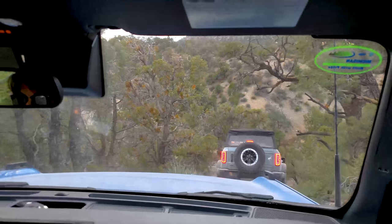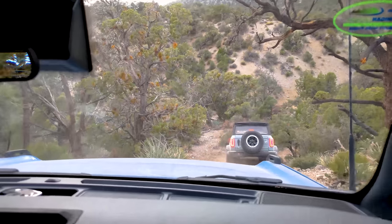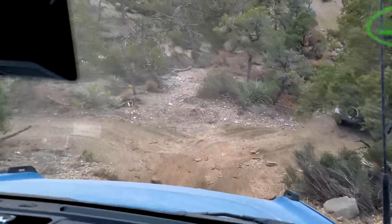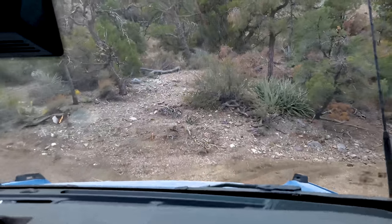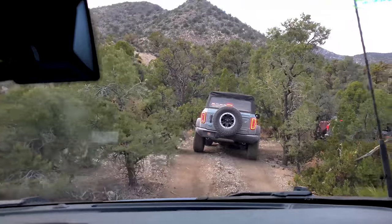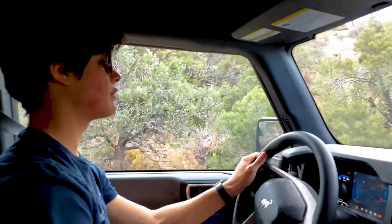Not only is this ridiculously tight, oh my god. Oh wow. 22, 23, 21. Okay, so 23 degrees right there. That is the hardest decline we've faced so far, is 23 degrees.